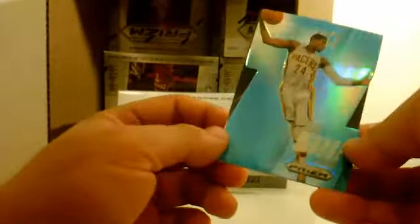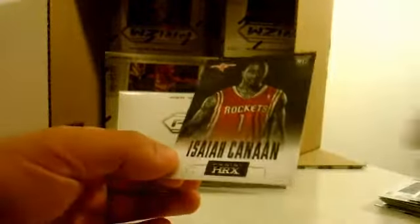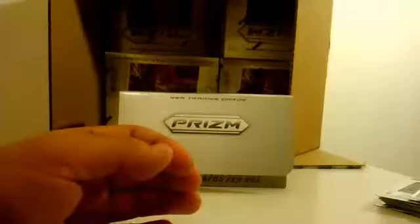And then we have Brilliance insert die cut Paul George. That one looks pretty sweet. That's a blue, number 195 out of 199. And then we have Isaiah Canaan for the Rockets rookie. Get these out too. I probably should figure out a better way to do this.